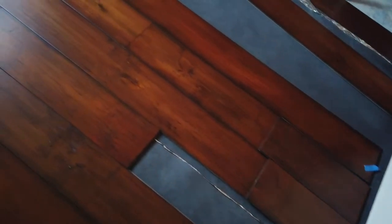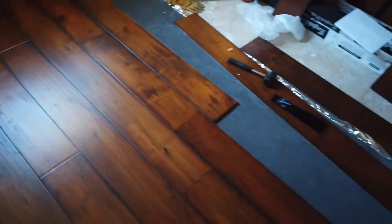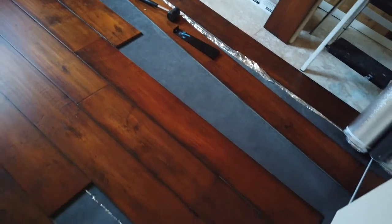The threshold that we'll be staining to look like maple cognac. All my measurements. It's coming out nice. If I don't trip.